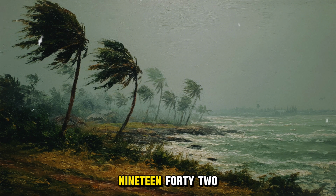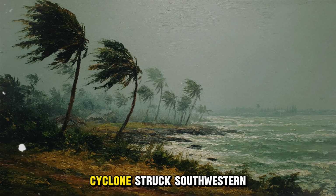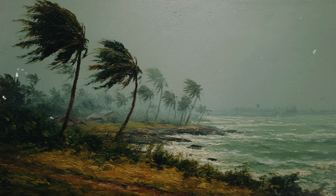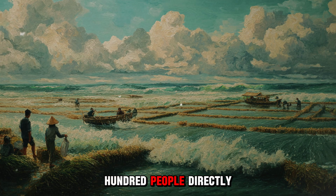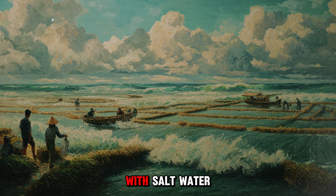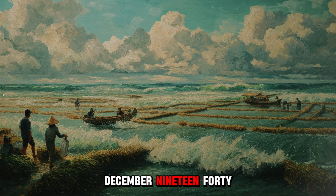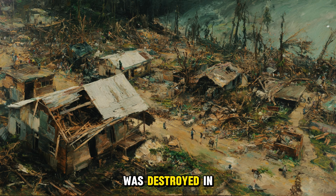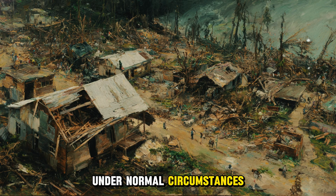October 16, 1942, and a massive cyclone struck southwestern Bengal. The cyclone brought tidal waves and flooding that destroyed rice crops in the coastal districts, killed an estimated 14,500 people directly, destroyed livestock, contaminated water supplies with salt water, and destroyed homes and granaries. The winter rice crop, which would have been harvested in December 1942 and provided food through spring 1943, was destroyed in the affected districts.